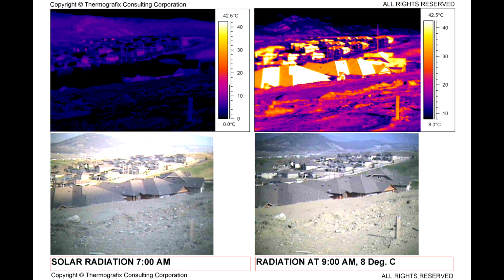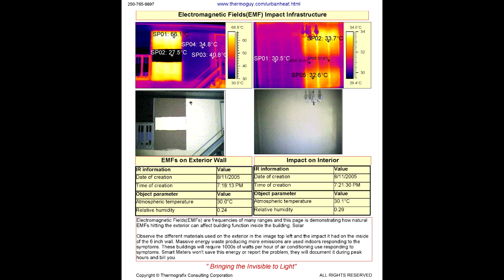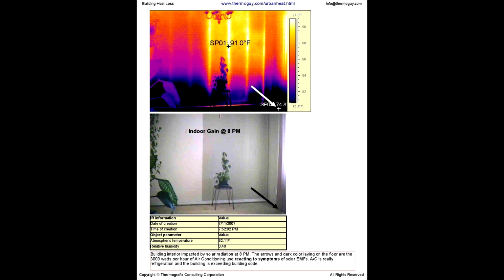You can see here the image on the left-hand side. Here's before sunrise. There's after sunrise. You can see how much UV has impacted it. Next slide. Here's to show you on a building. What we did with this building is just putting 2 different types of exterior finishes on there. You can see on the left-hand side, here's how the building's being radiated. You can see the brown paint is hotter. Look at what it does on the inside of a 6-inch wall. And it affects the inside of the building. And where, guess what? Next slide.